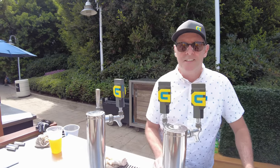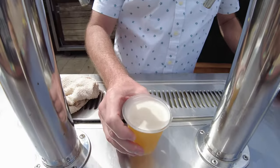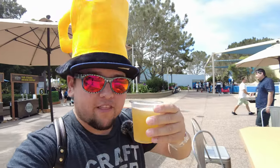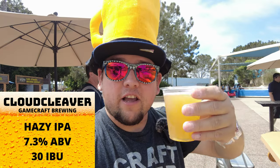But he recommended, what was it, Cloud Cleaver? Is that what you recommended to me? Cloud Cleaver is our new generation tiki style hazy beer. So it's got a little bit of that New England character, a little pillowy, but a lot of fruit. So it's all to go for. That's why I like this here. Beautiful. Thank you, sir. So first beer up for the day is going to be Cloud Cleaver from Gamecraft. Let's give it a go.